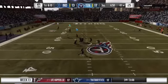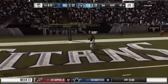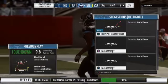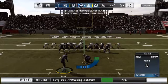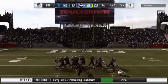Mariota on first down. He's going to air one out. And that is caught by Davis for a Tennessee touchdown. As his guys are in for 6. And the Titans are going to add on to their lead. So a one-handed grab in the end zone. Nothing much more rewarding than that for a guy catching it.